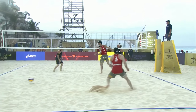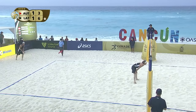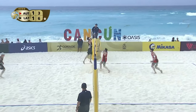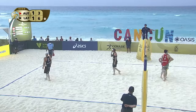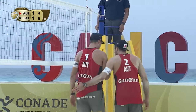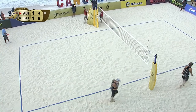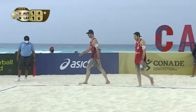Cool, that was unlucky from Ermacora's point of view, wasn't it? Oh dear. Well, Samoilovs went too early, thought that was coming over. Brilliant play from Moritz to put that one up and give Ermacora a free swing. And at the end change, Austria have got themselves back into this one now, just two behind.